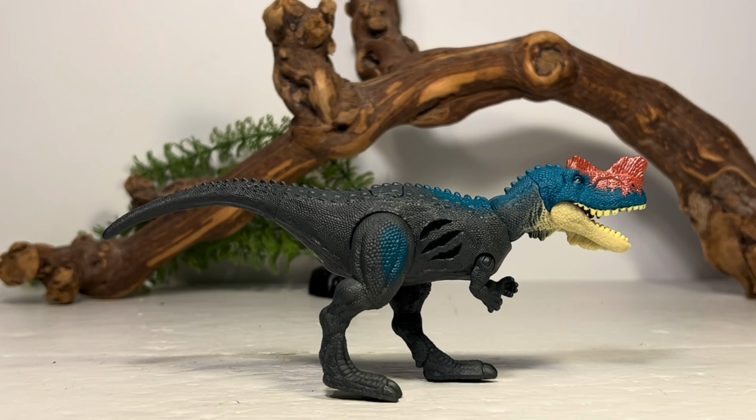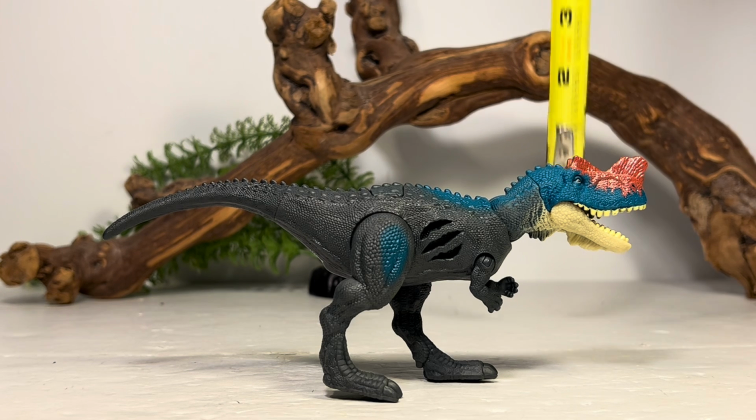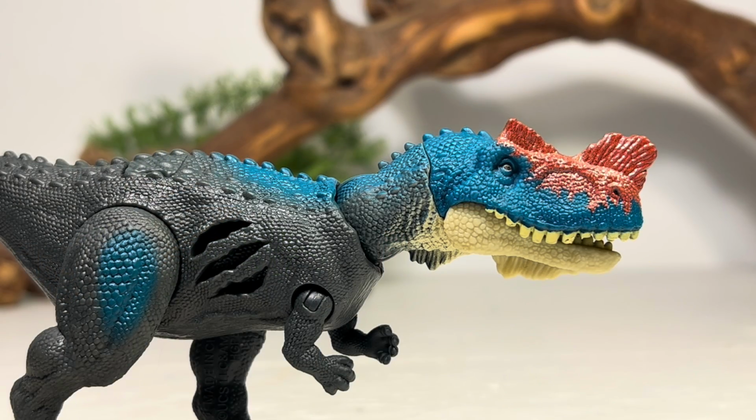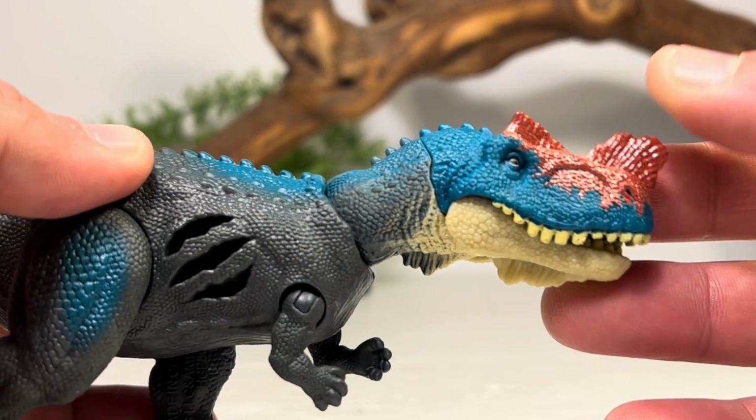Now for some quick measurements, this figure is 7.5 inches long from the tip of the tail to the tip of the snout, or just over 19 centimeters, about 3.25 inches high, or 8.25 centimeters. The size estimate for Genyodectes is about 6.25 meters, or 20.5 feet long. So I'll put this figure somewhere in the 1/32 scale range. And now let's take a closer look at the finer details on Genyodectes.